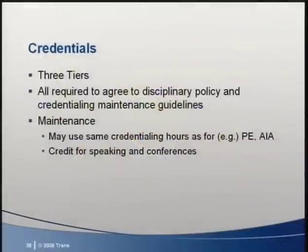Now, moving forward, there will be 3 tiers with biennial credentialing requirements, changing by tier. We'll look at those shortly. No matter the tier, everyone must sign the disciplinary policy and agree to credentialing maintenance.